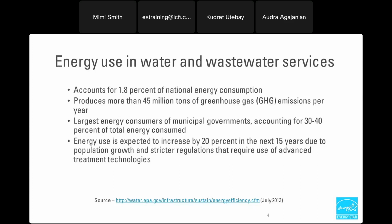So first, I wanted to provide some background information on the potential energy and cost savings for water and wastewater treatment facilities. Energy use in water and wastewater services accounts for 1.8% of national energy consumption, with 1% of that being drinking water and 0.8% of that being wastewater. Water and wastewater services also produce 45 million tons of greenhouse gas emissions per year, and they are the largest energy consumers of municipal governments. Energy use is expected to increase by 20% in the next 15 years. Some of that increase is because advanced treatment technologies, such as membrane filtration, can be very energy intensive. Also, if you need to add a new treatment process to an existing facility, you may need to add a pumping step between processes, which will increase your energy usage as well.